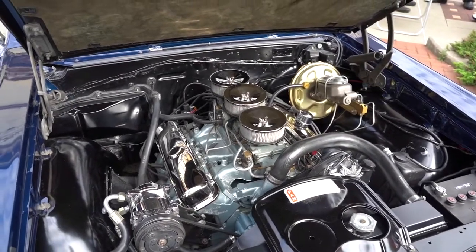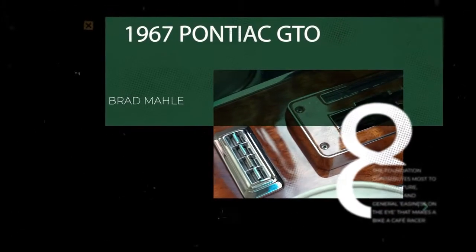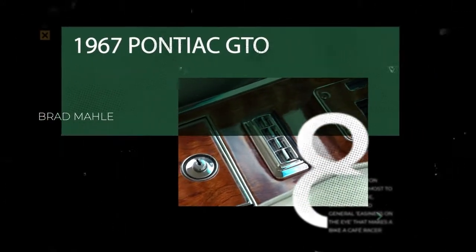What I like that you did here is under the hood, you did put an aftermarket AC in it, but you didn't make it look like you did. Right, with the firewall. I tried not making it stand out as different other than a few chrome items.